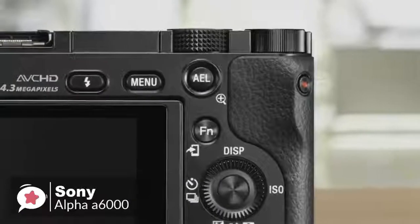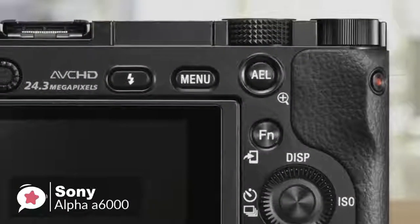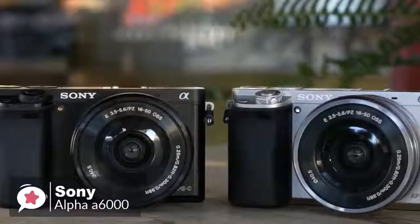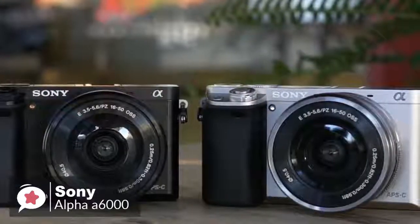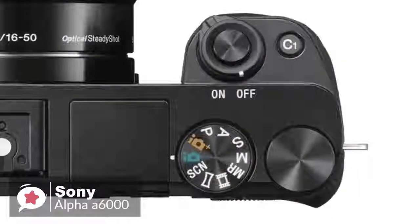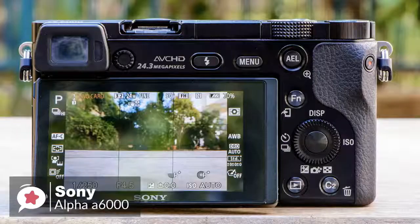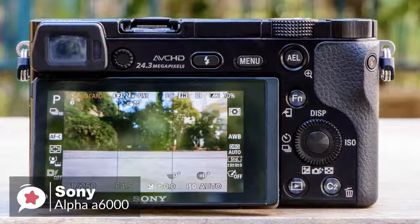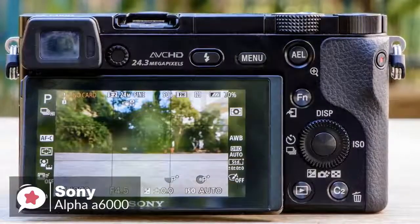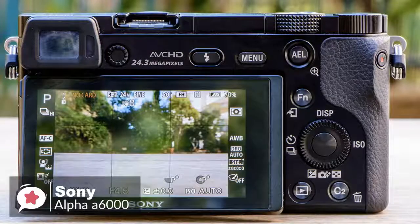Furthermore, despite its small size, the A6000 gives you full DSLR control and access to the functions you need to shoot like a pro. 2 dials on top and a rear-mounted control wheel allows for quick selection of shooting modes and camera settings. The built-in OLED electronic viewfinder to the side delivers a 0.39-inch panel with a 1.44 million dot resolution, and it works really well.